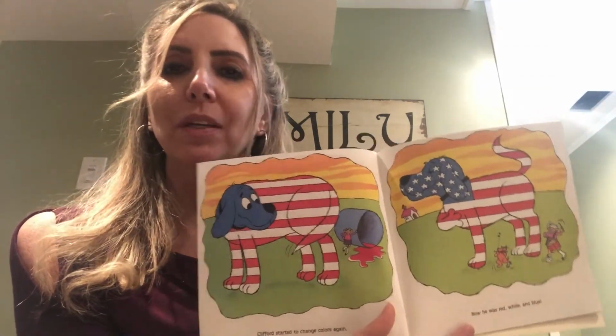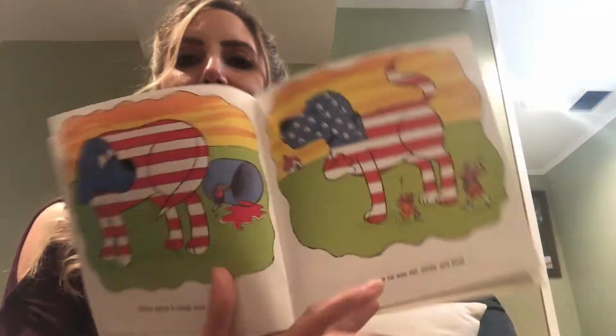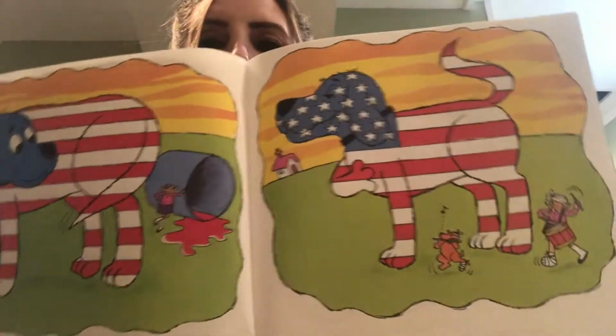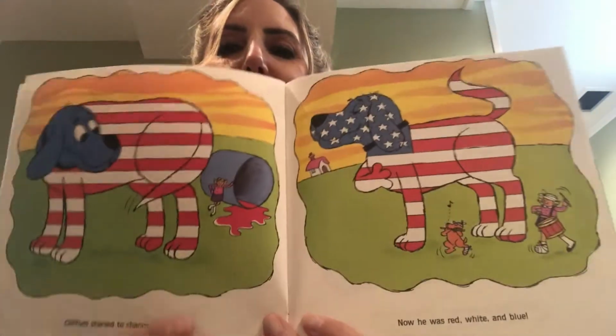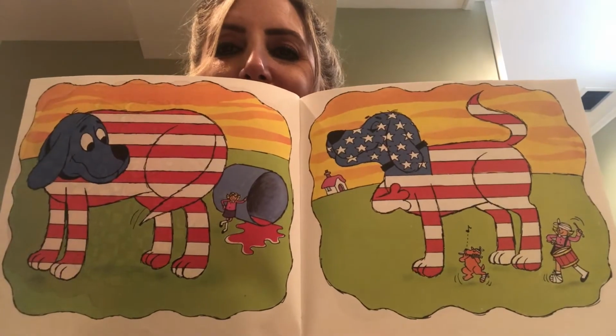This reminds me of the flag, the American flag. See that? And look, he's holding his paw over his heart like he's saying the Pledge of Allegiance.